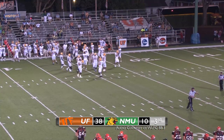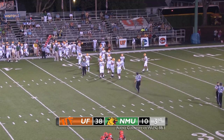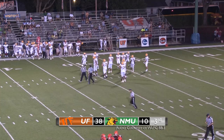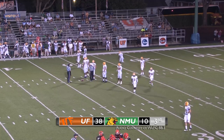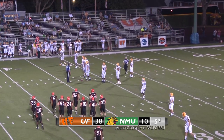Well, it was a great recognition by Clay. Saw the blitz coming, got rid of the football early. Seth White delivered a great ball to Seth. He took a huge blow. What you like is in the first game you recognized it, you found the right one to go to, and you delivered a good ball. Still 22.3 seconds left here in the third quarter.